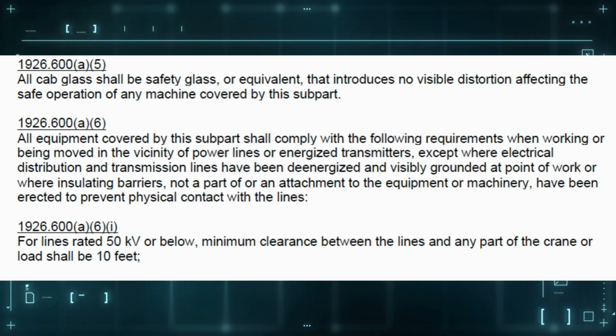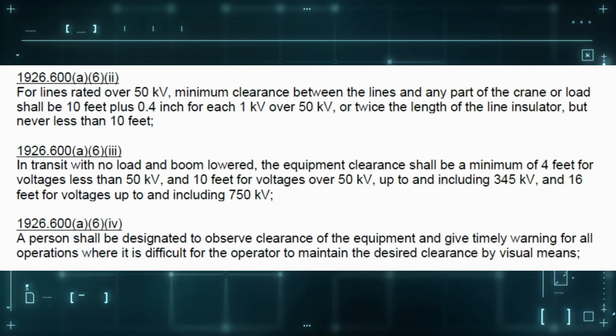Alpha 6 is talking again about the electrical voltage and how close you can be to the lines unless they've been de-energized or where you have insulating barriers. Alpha 6.1 talks about the ratings and how close you can be, but we've already looked at the graph, so that'll be literally the graph we already put up on the screen. 6.2 is talking about clearance again. 6.3 is talking about clearance.